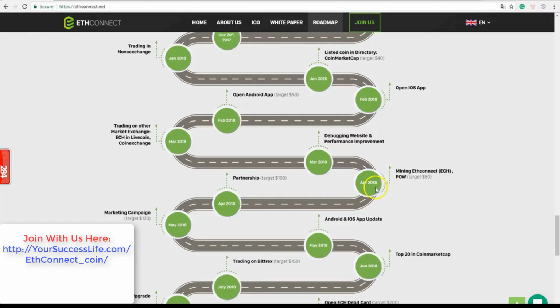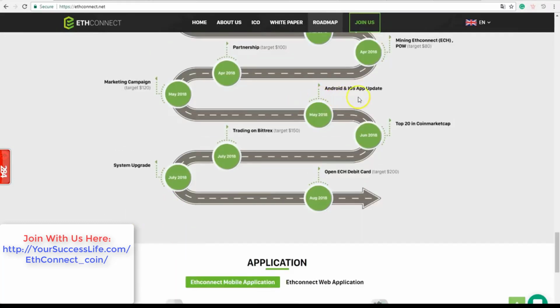Regalcoin went from 88 cents to $23 on its first day on exchange. Now it's $40 right now. It's only been 3 weeks since the exchange hit. And right here it says target price $100 for the ETHCONNECT coins. Market campaign 120, Android top 20 in coin market cap by June 2018. So in about 7-8 months they're expecting to rank that high.